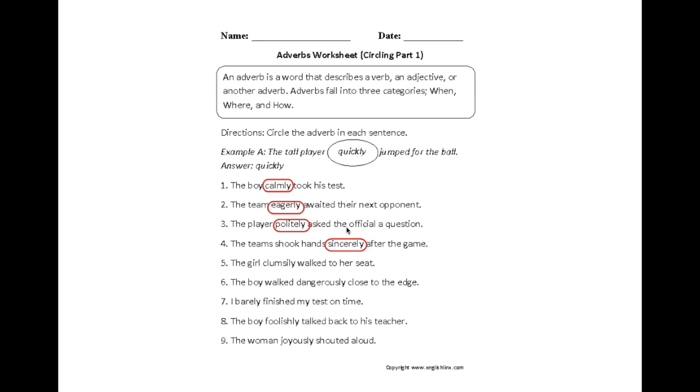So the next one is the girl clumsily walked to her seat. So, our verb in this sentence is walked. The girl walked to her seat. And how did she do it? How? She did it clumsily. So that is our adverb.